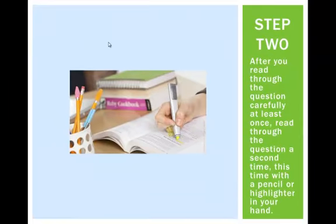Step 2. After you've read through the question carefully at least once, read through the question a second time, this time with a pencil or highlighter in your hand. I strongly recommend always using a highlighter when you have these. It really helps to bring attention to the question itself. But if you don't have a highlighter handy, you can always use a pencil or pen.